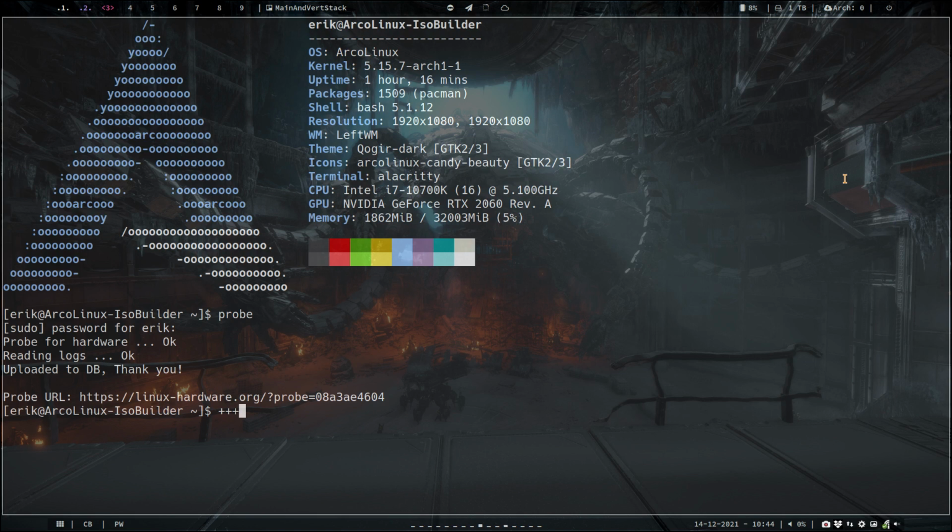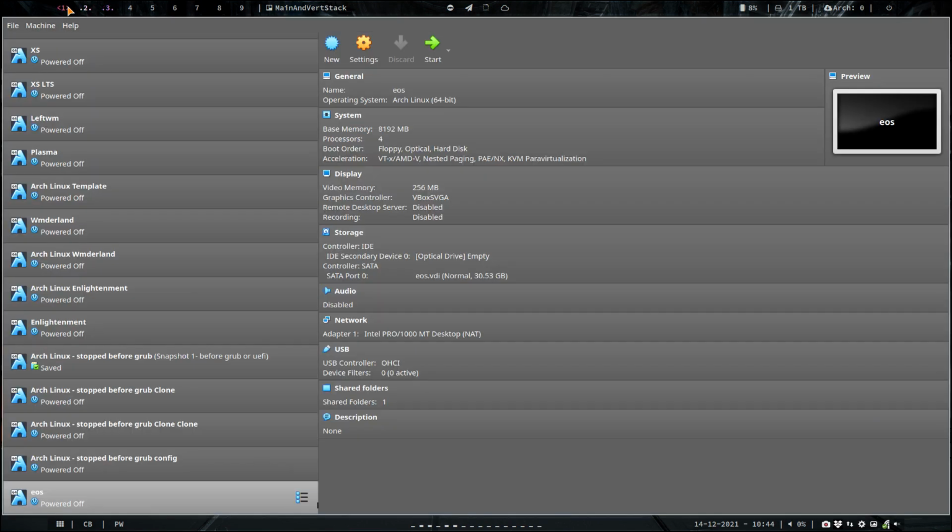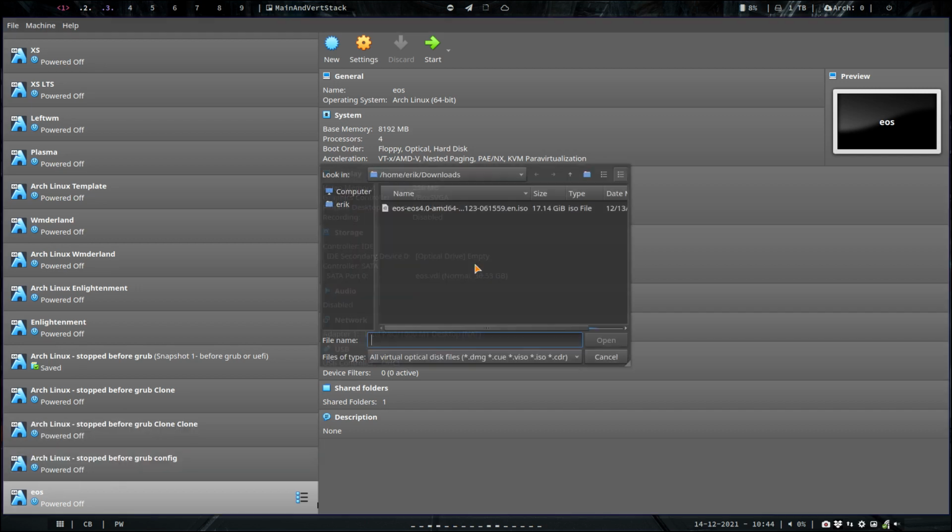While helping some user, and navigating to probe, I saw a name I've never seen before. I said, what is this? Is this a Linux distribution? I don't know. And believe it or not, it's 17.14 gigabyte. So I'm wondering what I've downloaded. EOS, it says 4.0 AMD64.